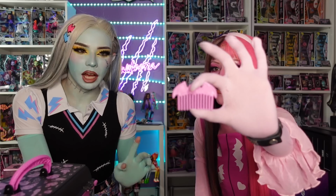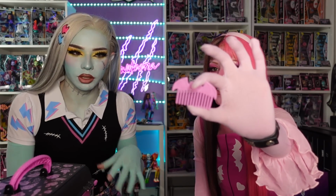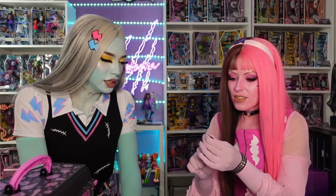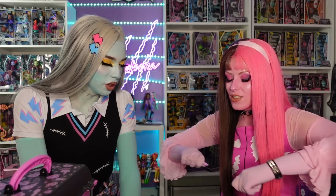We have the first comb of any of the G3 dolls, in terms of new characters or new redesigns, because none of the other first wave dolls include a comb. Oh, I did not realize that. Yes. I love that. Fun fact. What is this? It's a marker. Does it come with a booklet?